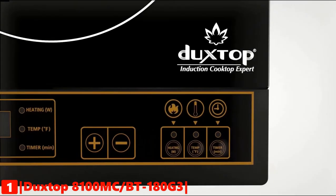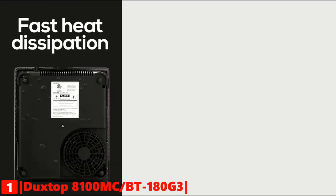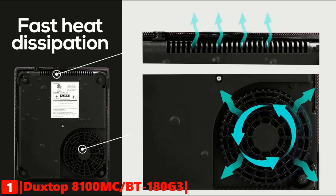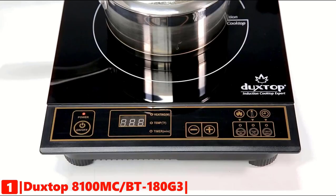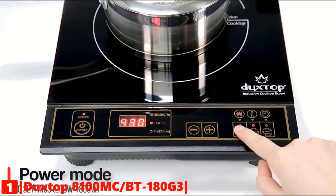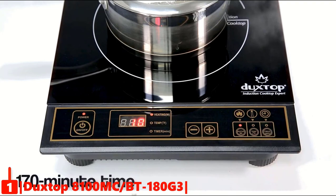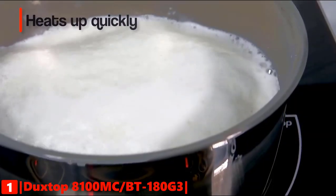It comes with a multifunction control panel with 2 different modes. A durable 7-blade fan rapidly dissipates heat to ensure a longer product life. Center the cookware on the alignment circle. It features 10 power levels from 200 to 1800 watts, 10 preset temperature level settings from 140 degrees Fahrenheit to 460 degrees Fahrenheit. This cooktop comes with a built-in countdown digital timer up to 170 minutes. It has the best combination of speed, even heating, and a pleasant-to-use interface.